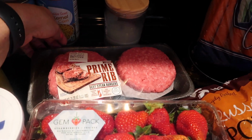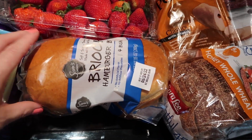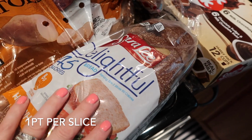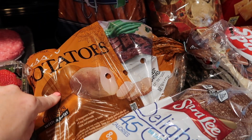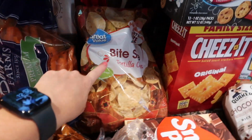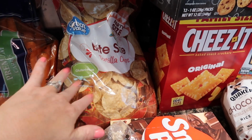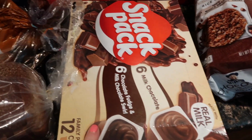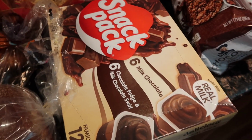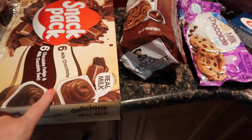We're going to be doing burgers one night, so I grabbed 4 prime rib burgers, also these brioche rolls to go with them, some 45 calorie light bread, a 5-pound bag of russet potatoes, a huge bag of carrots, some tortilla chips to go just as snacks with some of our dinners, like chips and salsa. The kids love these. I love them too. I don't know how many points they are because I don't think I've bought them since I've been on Weight Watchers, but they're such a good little snack. They're so good, just to get your chocolate fix.